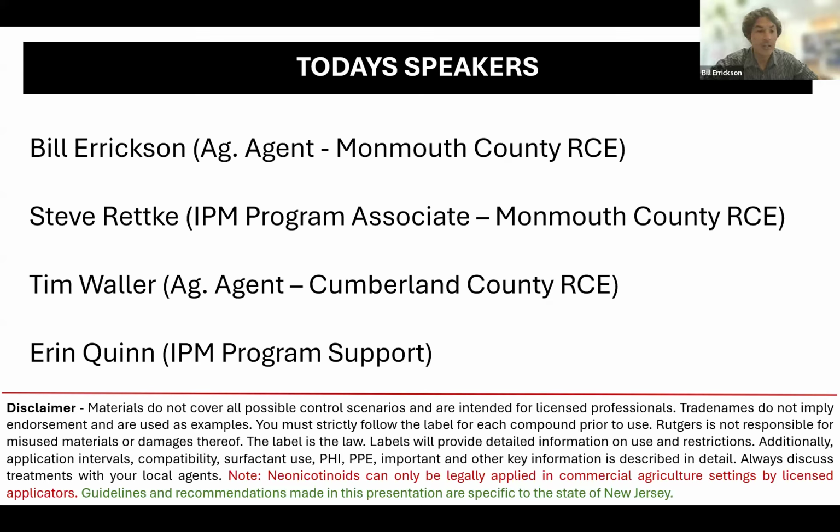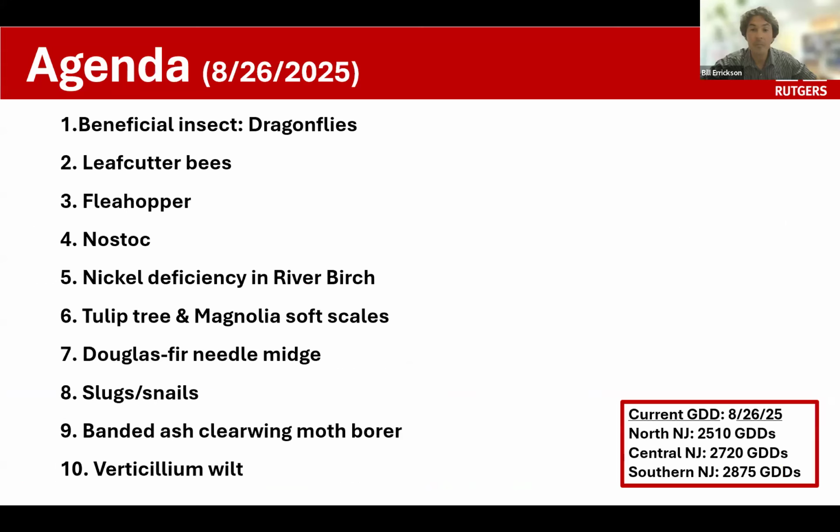Just a reminder on the disclaimer on the bottom: we're going to be talking about different materials and chemicals to control different insect and disease issues. So make sure you always follow the label. If you're in a state besides New Jersey, your regulations may be different. And if you're a landscaper versus a commercial nursery grower, those guidelines and recommendations may also be different. So always follow the law and the label on the material.